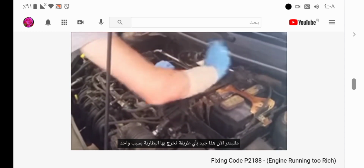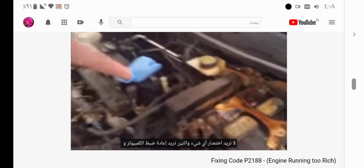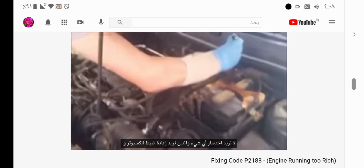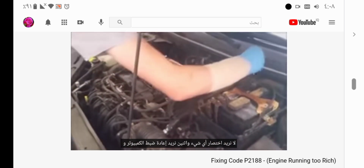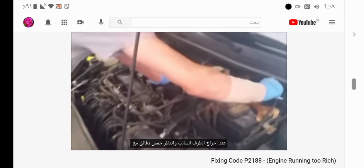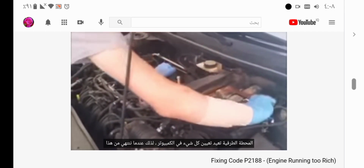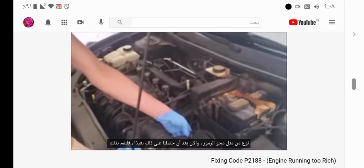Just a 10 millimeter. Now this is good anyway, that we're taking the battery out, because one, we don't want to short out anything, and two, we want to reset the computer. When you take off the negative terminal and wait for 5 minutes with the terminal off, it resets everything in the computer. So when we finish, it's kind of like erasing the code.